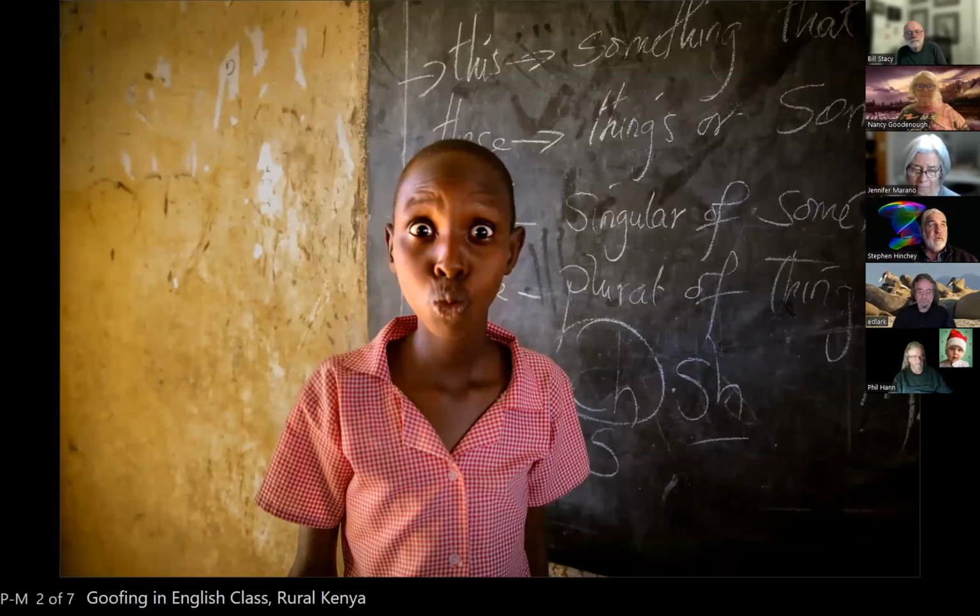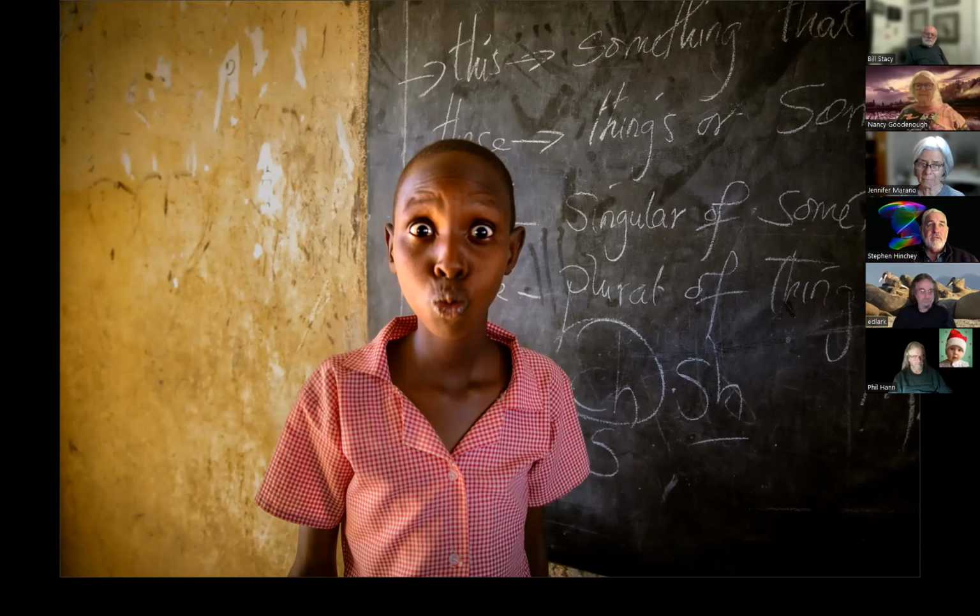I think it's well cropped. I think she's well positioned. She's a little dead of center. Maybe you could move her a little bit more to our left, or he, but a really interesting expression.